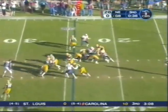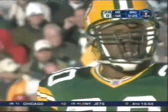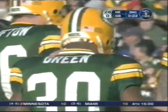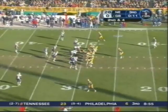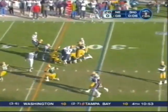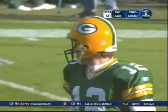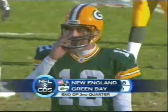From the 24-yard line, Rodgers hands to Green, and Green out across the 30. It'll be marked at the 30-yard line. Teddy Bruschi with the tackle. Green is the lone back again, and he gets the ball on 2nd and 4, and he pulls his way to within a yard of a first down, and that'll wrap the third quarter. 28-0 New England. Back to Green Bay after this message and a word from your local station.